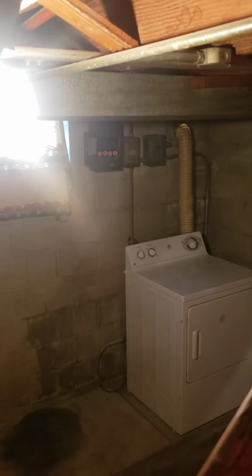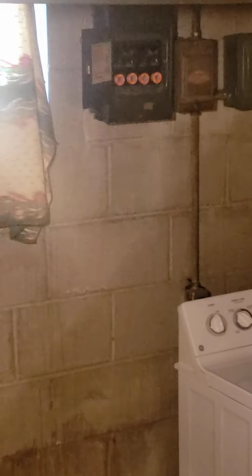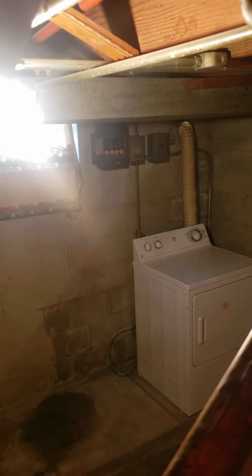So, to the right here, washer dryer hookups. It is on a fuse box rather than breakers. This could potentially be asbestos covering. Block wall foundation.